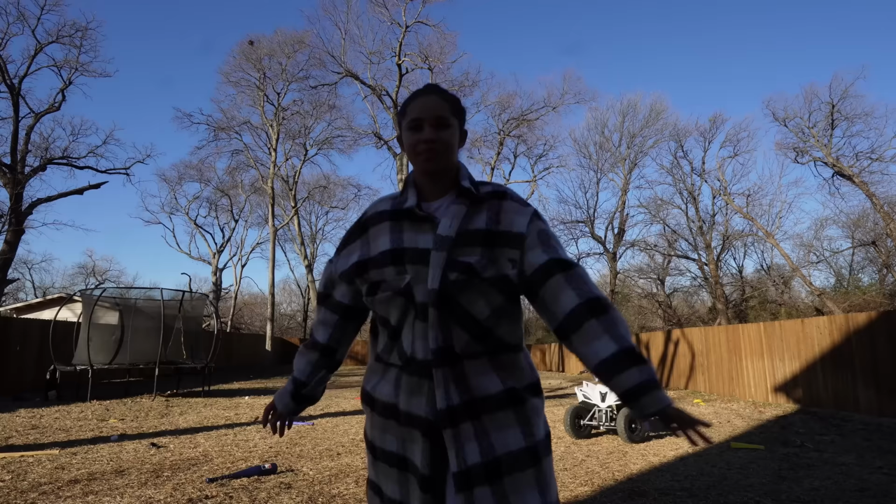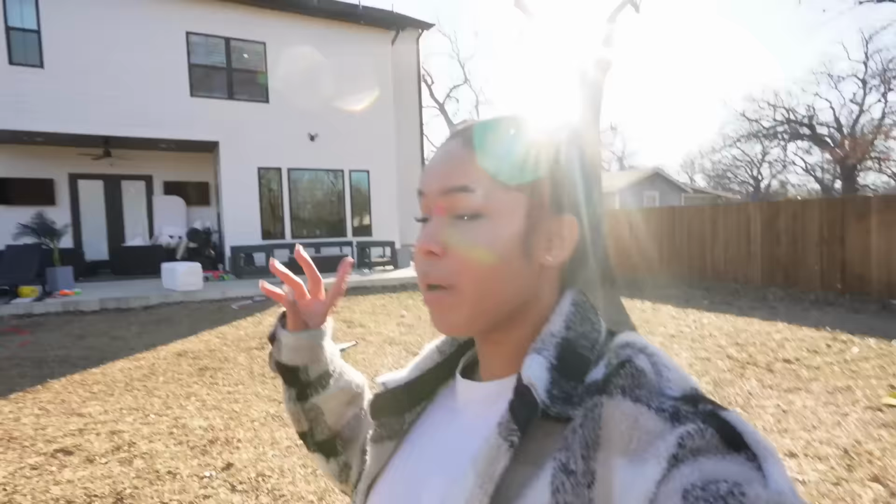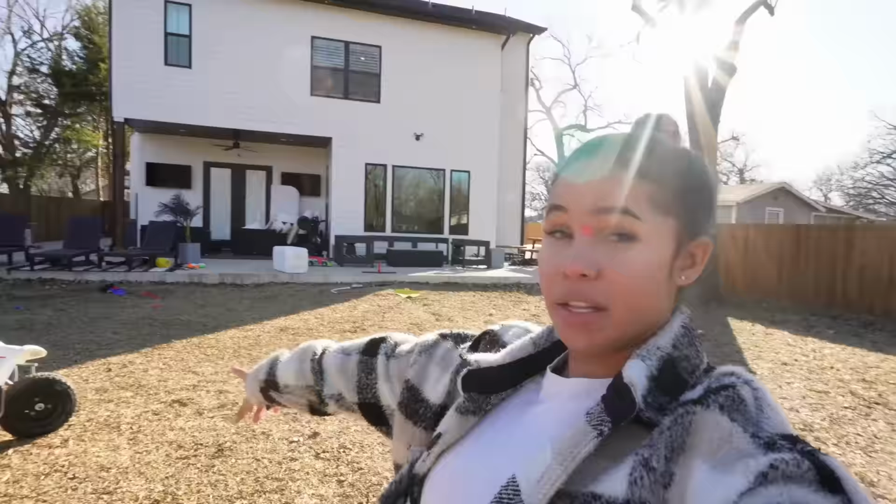So, with that being said, the pool would probably be from, we wouldn't do any more concrete besides what goes around the pool, because I feel like we have a good enough patio space. So the pool would probably start right there where the patio ends, and then we'd obviously put up some type of safety proofing, like a gate or something. And then also we want to do decking.